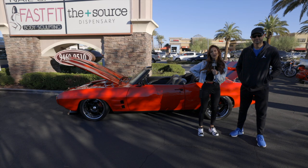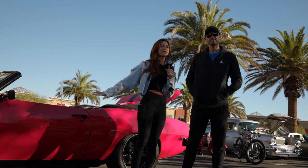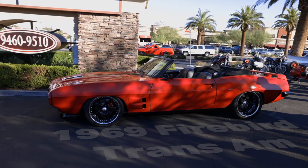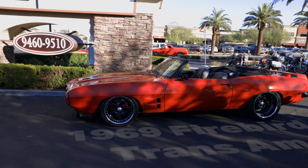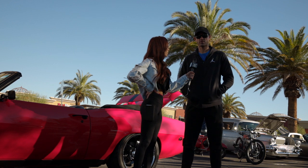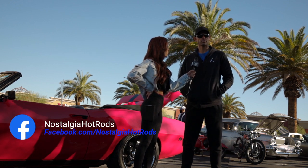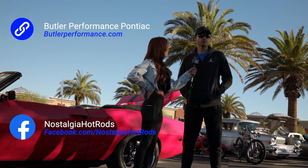All right, y'all. We're here with George, and this is the Firebird right behind us. It's awesome. Definitely an eye catcher, so we had to stop and talk to him. Tell us a little bit about it. Well, it's a 1969 Firebird Trans Am with the Trans Am package. Obviously, a Restomod. We did customize everything. It was built by Nostalgia Hot Rods. Mini tub, 200R4, Butler Performance 400, on airbags, functioning top, you name it, we've done it.